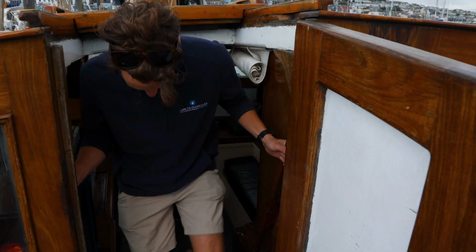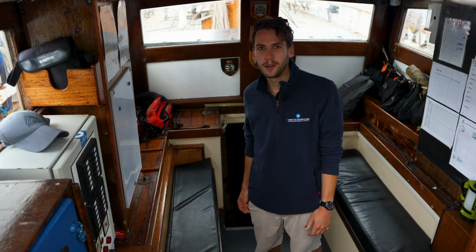First place to look, the Doghouse. So we always recommend going down these stairs backwards. Welcome to the Doghouse. This is where we all like to seek refuge when the weather's not so nice. This is also the command centre for Spirit of Falmouth.